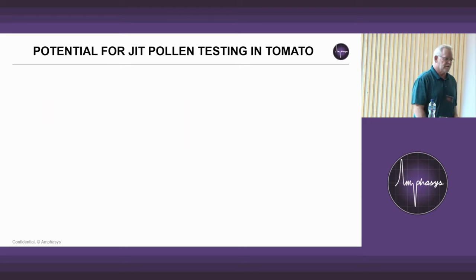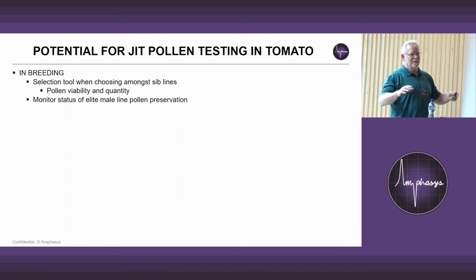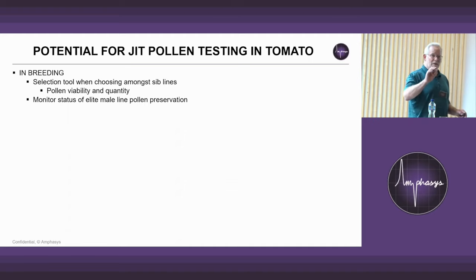Okay, so the potential for just-in-time pollen testing in tomato at the breeding level, going back to the chart I showed you, is as a selection tool when choosing amongst sibling lines in terms of pollen viability and quantity. You can also monitor the status of elite male line pollen preservation. In many breeding programs, particularly with these high-value tomatoes, where you get tens of thousands, $80,000, $90,000 a kilo, if you've got a male line which is just perfect, you're going to want to save the pollen of that line so that in the breeding program you could continue to use it in crossing. And you can monitor how well that pollen is lasting over time.